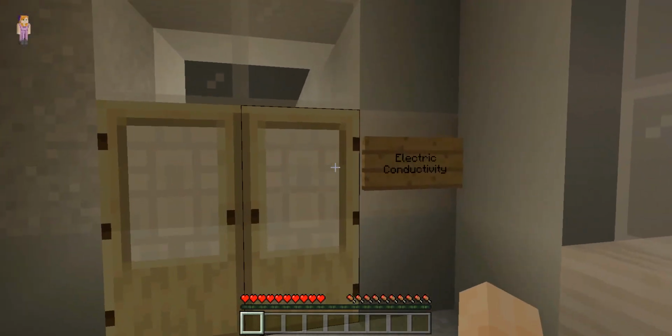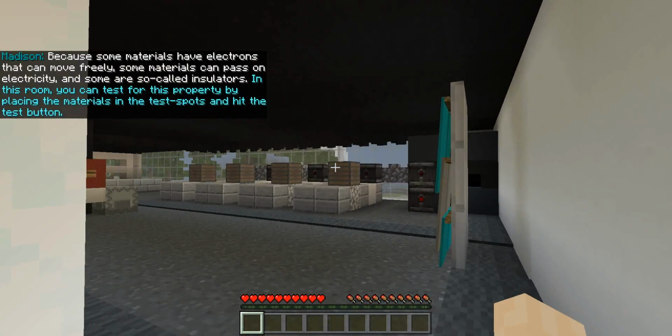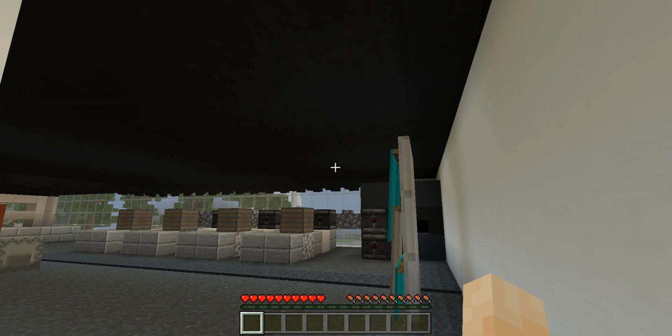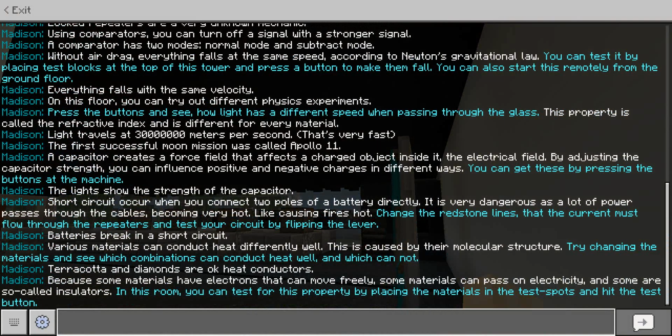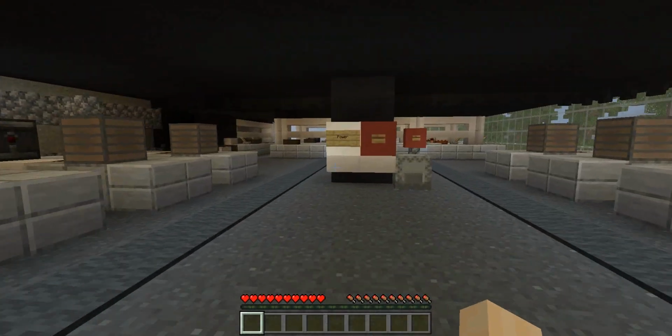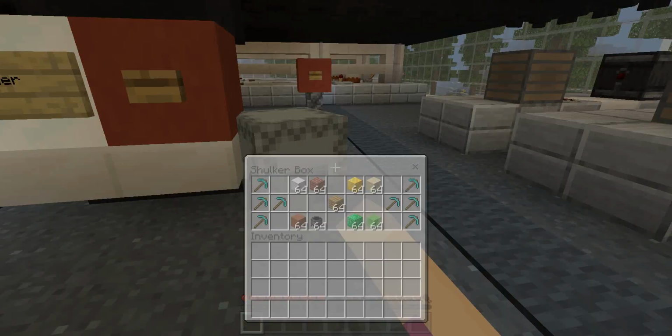What's down here? Electric conductivity. Because some materials have electrons that can move freely, some materials can pass on electricity, and some are so-called insulators. In this room, you can test for this property by placing the materials in the test spots and hit the test button. Okay, that's a power button.